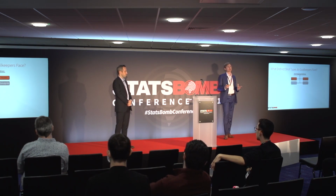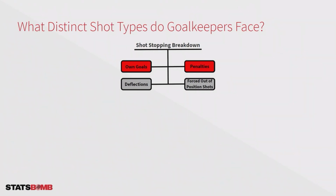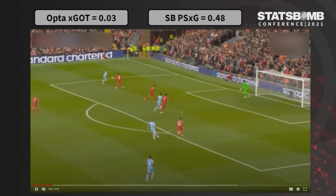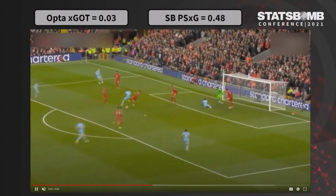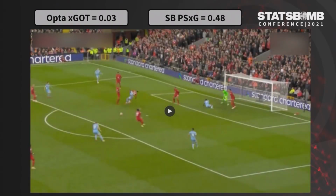The next thing we do, that not all goals saved above average models do, is we excluded two further categories, and the first one was deflections. I'm going to show you some videos just to show why we did that. Here we've got a goal that you probably all saw from last weekend, where the ball comes to De Bruyne, huge deflection off Matip. It completely changes the location of the shot, but also keeps the pace on the ball.